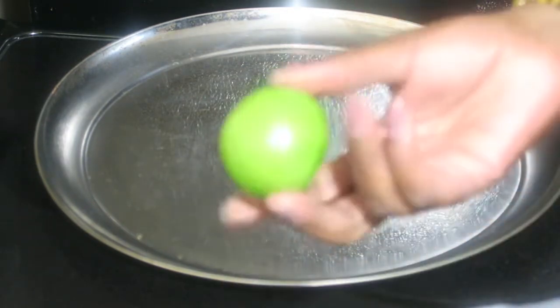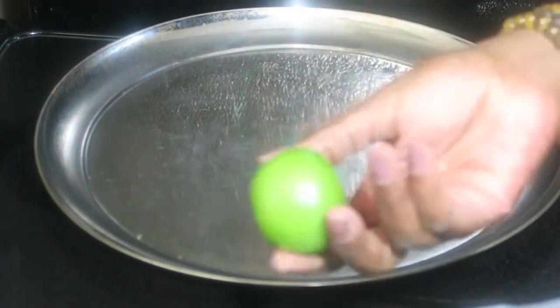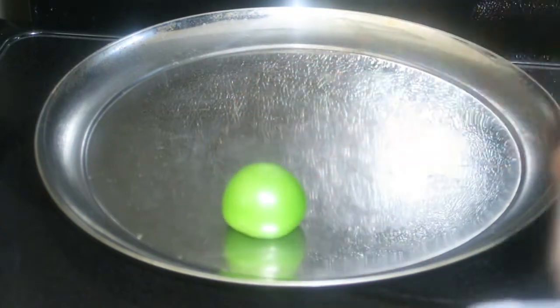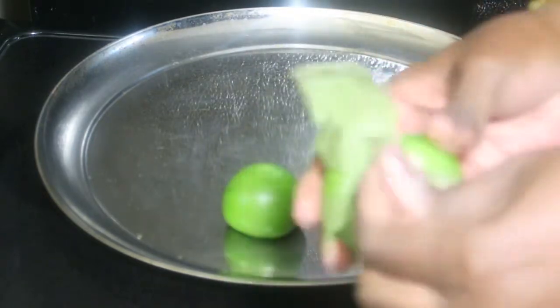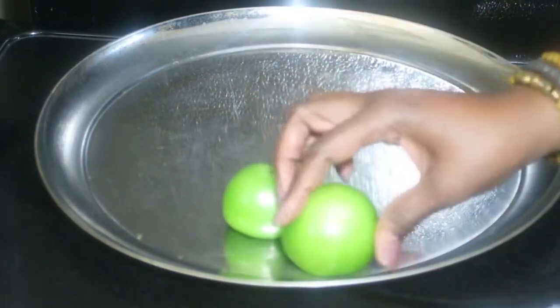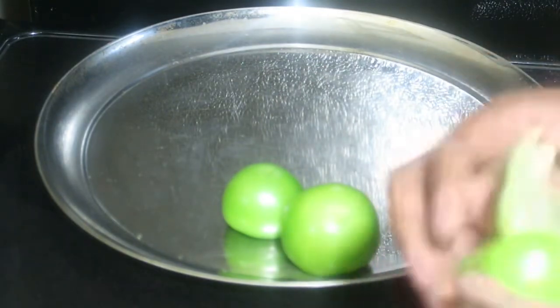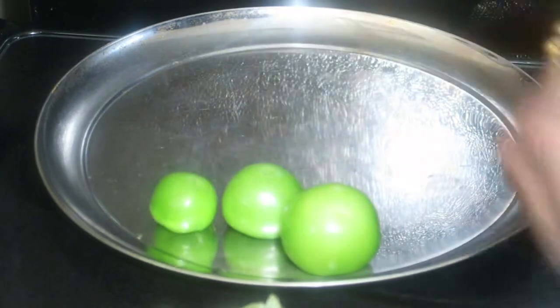Okay guys, the first step, I forgot to tell you, I'm gonna make my own salsa. So I have these tomatillas. They look like green tomatoes, but they're not. They're real similar though, but they're considered a fruit. And it's what's used for the green salsa, the salsa verde or whatever.